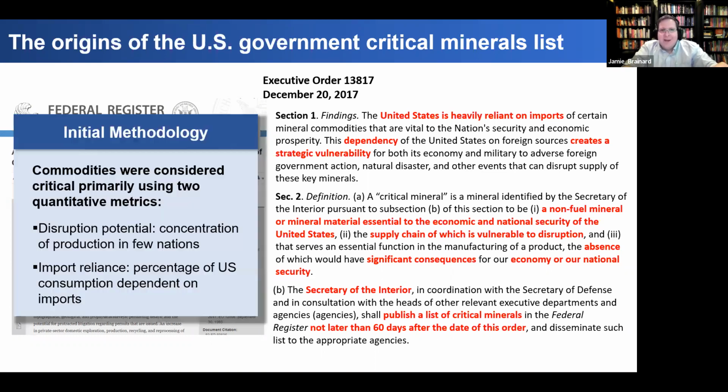back to everybody. So our initial methodology, as I said, we had been working on things with that NSTC, and we had that HHI of looking at production concentration already on hand. And so that's what went into the initial materials list, right? We looked at disruption potential, where we looked at the concentration of production. And then we looked at the import reliance, which was the NIR that I had mentioned that we produce every year. So that was easy to incorporate. So that was a good start.